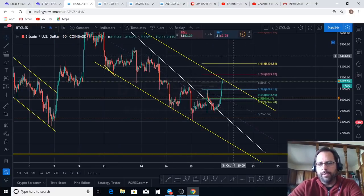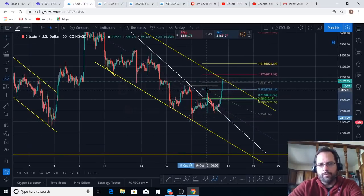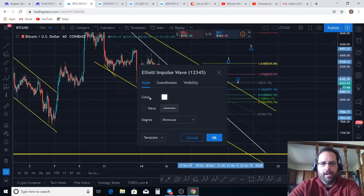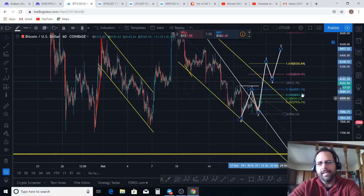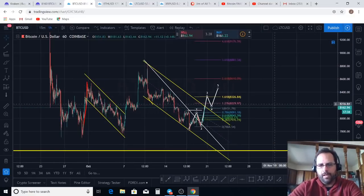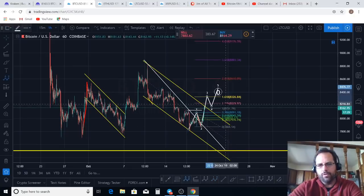If we get all the way up here to the 83.26, we're going to have an impulse wave on our hands, guys. We're going to have basically a 1, 2, that'd be a 3, 4, 5. Potentially, that's what we'd be watching for if we got that high. And if that's the case, what we would be expecting after that would be a corrective wave to the downside, like so.